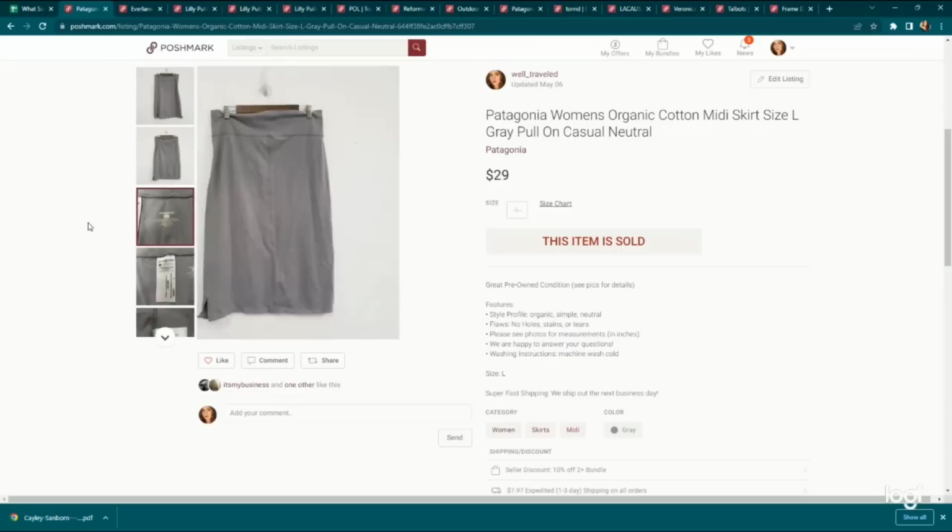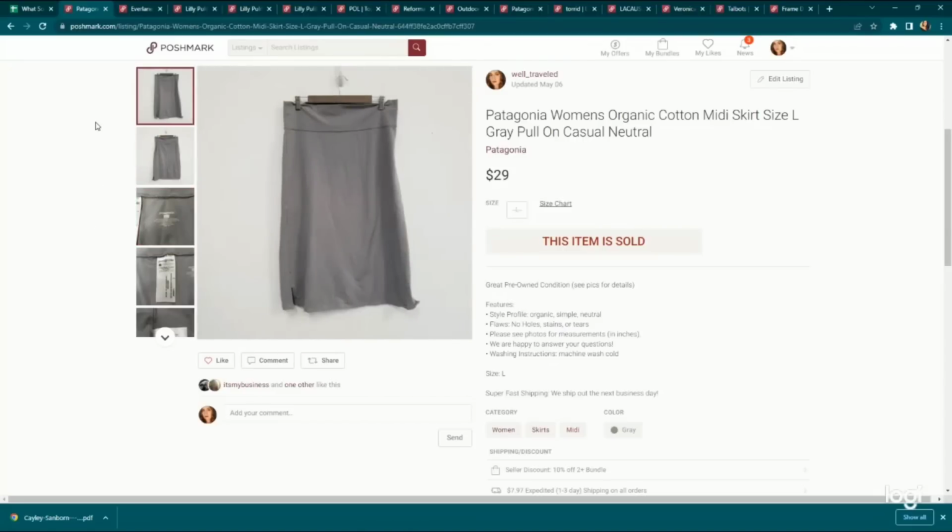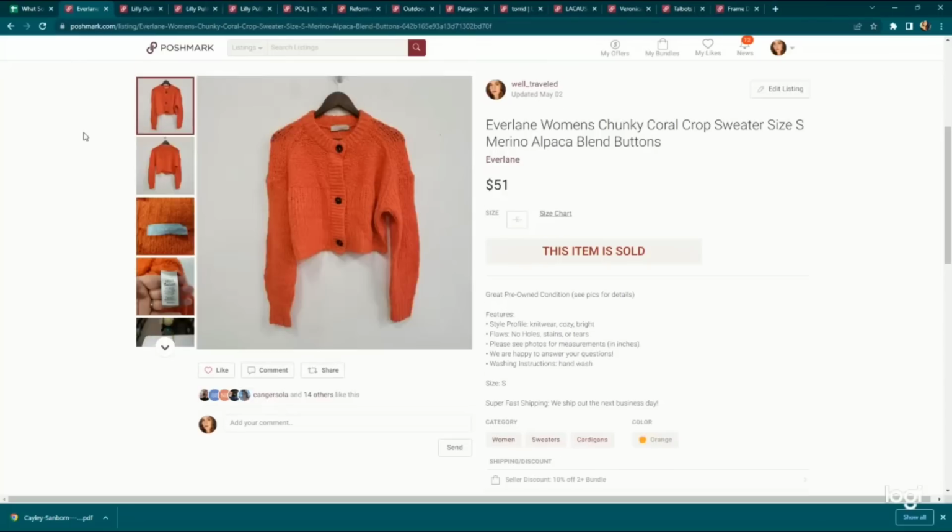Here's a Patagonia piece. I've heard a lot of talk about Patagonia recently and the reseller word about how it's really gone downhill and how most people only pick up outerwear. I'm still having luck with midi and maxi length skirts, which in most brands I don't like picking up skirts, but I have sold quite a few Patagonia midi skirts recently. So that might be a category you still want to look for in Patagonia. I paid $4.99. It sold for $29 on Posh.